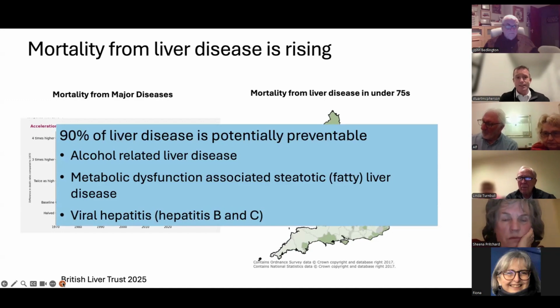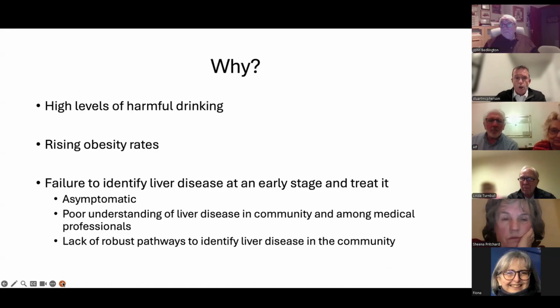And particularly disappointingly, 90% of liver disease is potentially preventable. So alcohol-related liver disease, steatotic liver disease, the new name for non-alcoholic fatty liver disease. So that's now called metabolic dysfunction-associated steatotic liver disease. Certainly no easier to say than the previous one. And viral hepatitis. So they're the major causes, and they're all potentially preventable. So we should not have the big problem and the big rise in mortality that we have if we address these issues. So why are we seeing this?